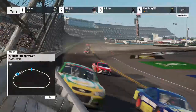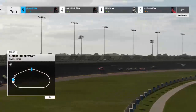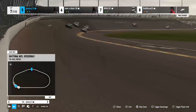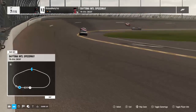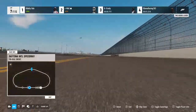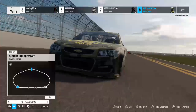So while you, whoa, we got a car slow on the racetrack. Oh my goodness. And a wreck, a big wreck. A big wreck in the back. Cars flipping down the racetrack. That's the 9 of Back in Black, who lands hard. That's a chaser. Caution flag flies again here at Daytona.